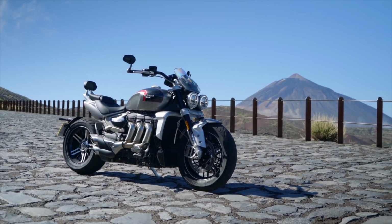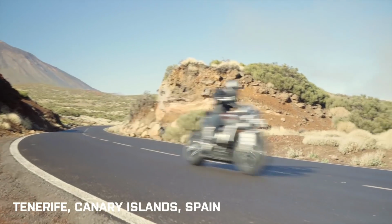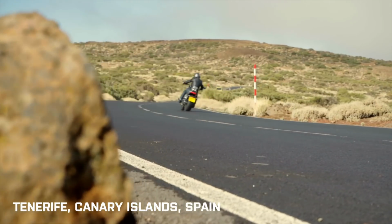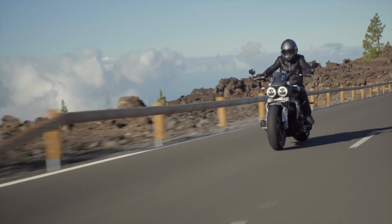Hi folks, Toad here with Visordown.com, and we are in Tenerife, where the weather's been looking a little bit sketchy for the launch of probably the biggest news story of 2020, and I mean big in every way.